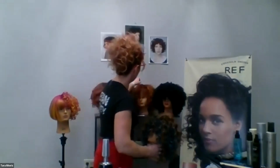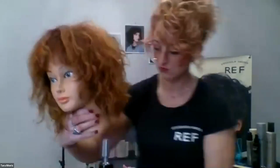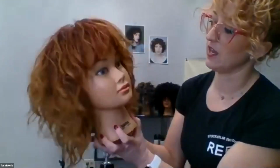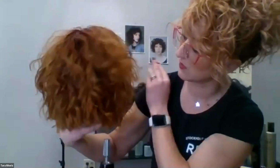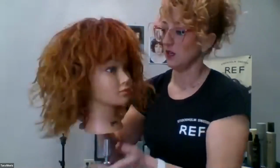So when we talk about this kind of curl, with this model I would definitely feel comfortable cutting wet or dry. Do you see how it's more of a beachy texture? I navigated this style for a curly class a few weeks ago and did it dry for the class on Zoom. But I think you could all agree that with a texture like this, the way the curl looks is pretty universal. So we could feel fairly confident doing it wet or dry because it's not that much of a stretch. We can work with it.